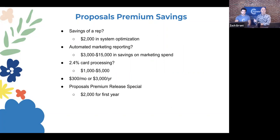You're going to be reducing time people are doing other stuff, because our customer service rep is going to be building a strategy for you. Yeah. Automated marketing reporting. And I know we're starting to hit our limit here on time, so Zach's like, all right, but I want to emphasize this.